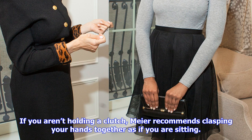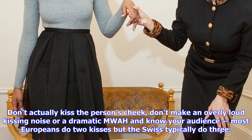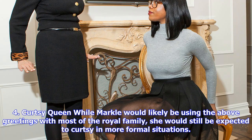Meghan Markle wants a future with Harry and is head over heels, says pal. Kate rarely uses purses on her engagements, instead choosing a small clutch if she carries anything at all. The clutch can also help keep proper posture while walking and chatting, as it gives you a place to put your hands, both hands grasping the clutch with a slight space between your fingers. If you aren't holding a clutch, Meyer recommends clasping your hands together as if you are sitting.